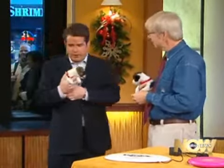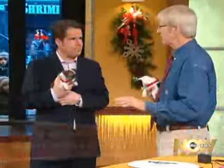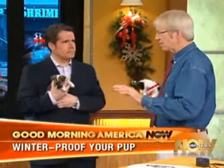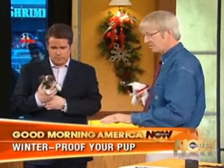Well, the other thing we want to make sure is that they stay warm over the course of this winter, and one of the ways to do that, you say, is to get an outdoor shelter. That's a really important thing. Always have something that provides shelter. As long as a dog can get out of the wind and the cold, if it's an indoor-outdoor dog or just an outdoor dog, they're going to be fine.